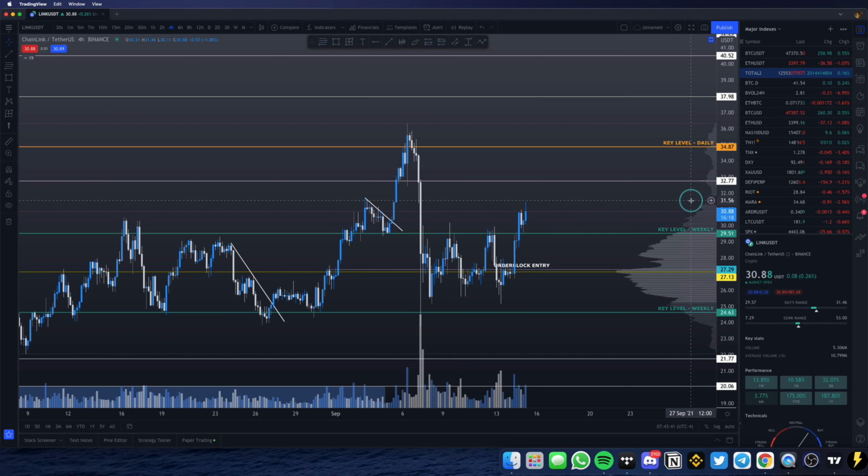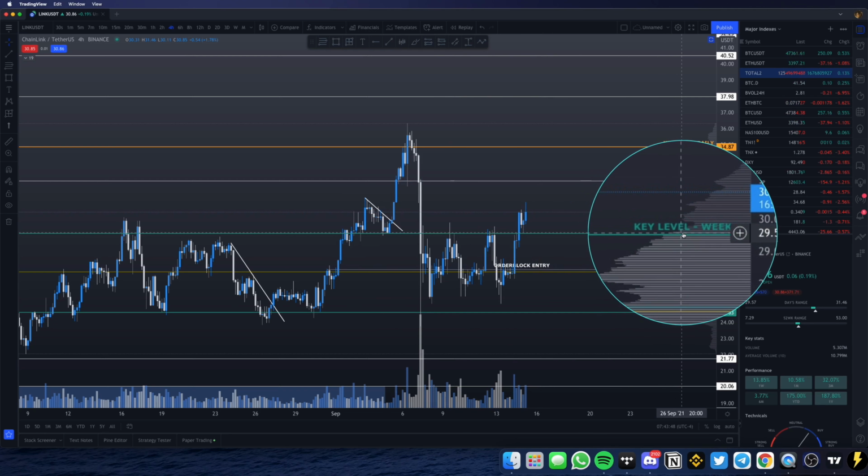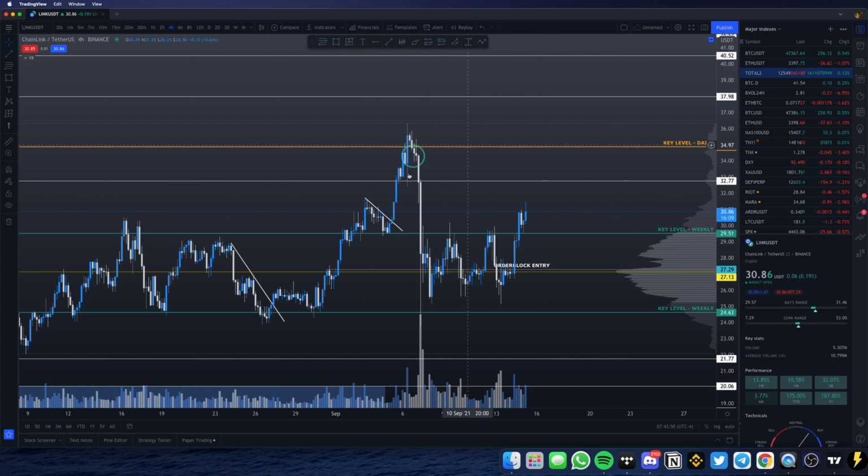These are going to be super strong areas of just where price might find a reaction. And you can see how many times this has been rejected off of this key weekly level. And if you watch any of my previous Chainlink videos, you understand that this level has been here for a while. And it's not just me moving around this level, it's actually holding pretty strongly.